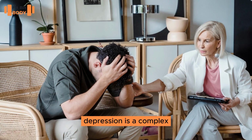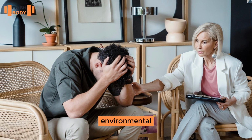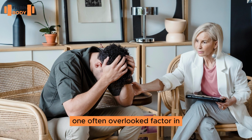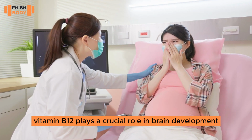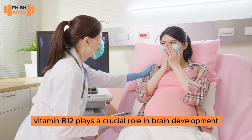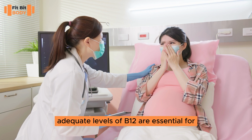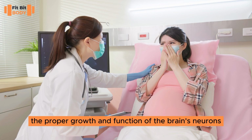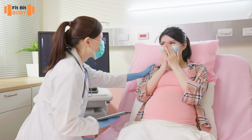Depression is a complex and serious mental health condition that can be caused by a combination of genetic, environmental, and physiological factors. One often overlooked factor in the development of depression is the role of essential nutrients, including vitamin B12. During pregnancy, infancy, and childhood, vitamin B12 plays a crucial role in brain development and cognitive function. Adequate levels of B12 are essential for the proper growth and function of the brain's neurons, which are the cells responsible for transmitting information between nerve cells.